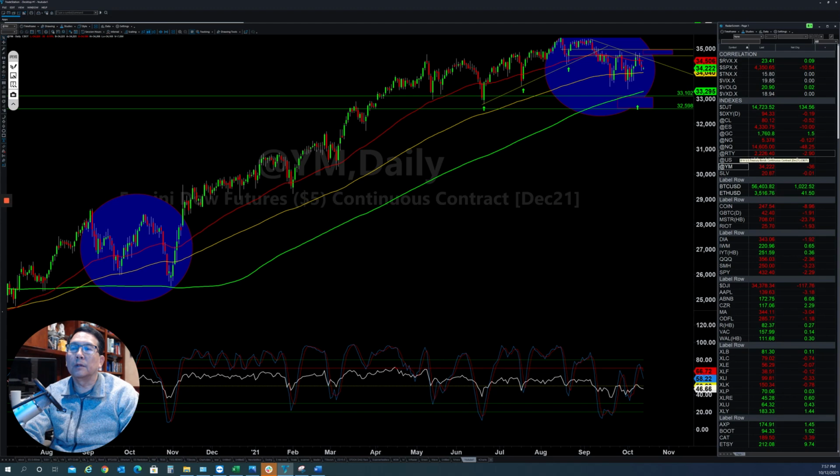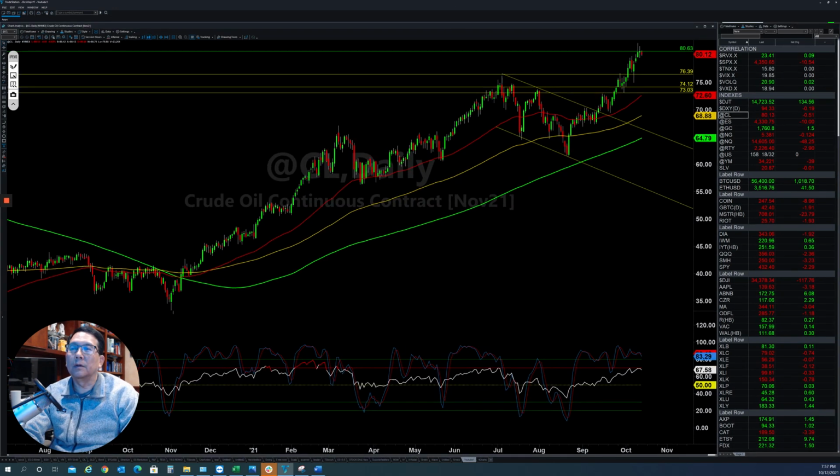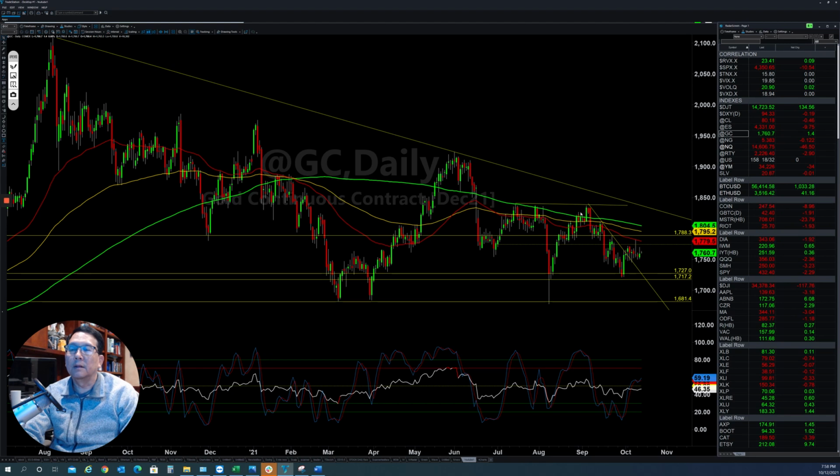If you look at the Russell 2000, I just showed you that it is sideways and choppy, going nowhere. They need to clear this triangle here in order to move higher. Crude oil is still extremely bullish, but a little bit overbought. They go up, pull back down, up, down, but the overall trend is still bullish at this moment. The world is still short of oil right now, so oil is still in high demand. Gold is still sideways with indecision, and right now it's still below the 50-day moving average.